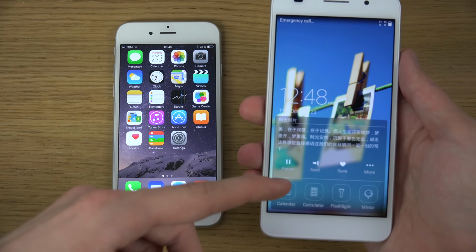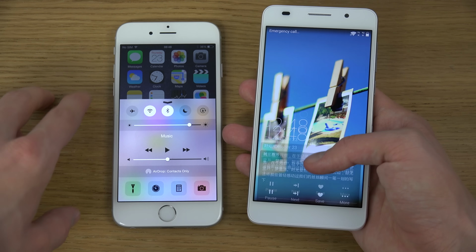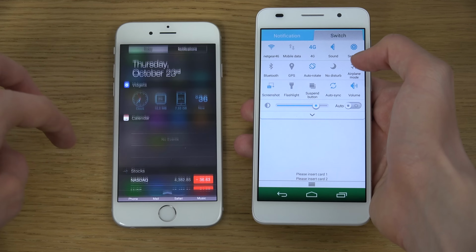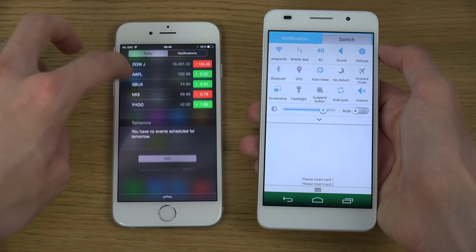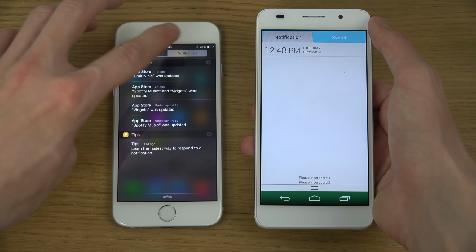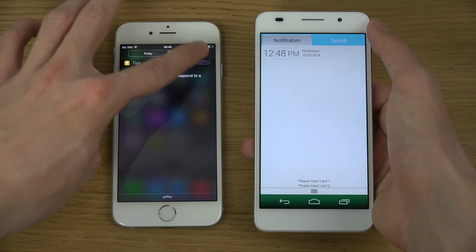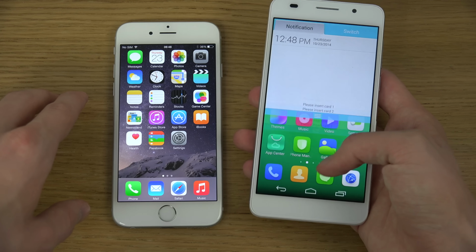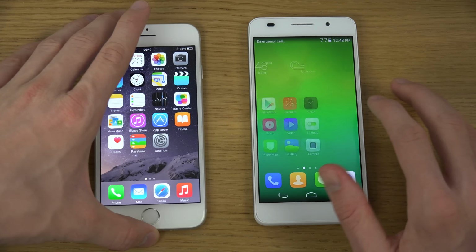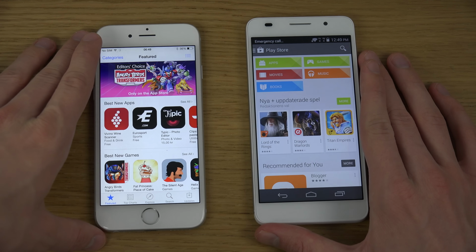You can see it almost has this kind of control center thing that the iPhone uses as well. You can just swipe up. And when we go down here, you have a lot of toggles, way more than you get on the iPhone. You also have the notification area on both devices. This one first comes with a Chinese install, but you can install the normal Play Store. So that's pretty cool.